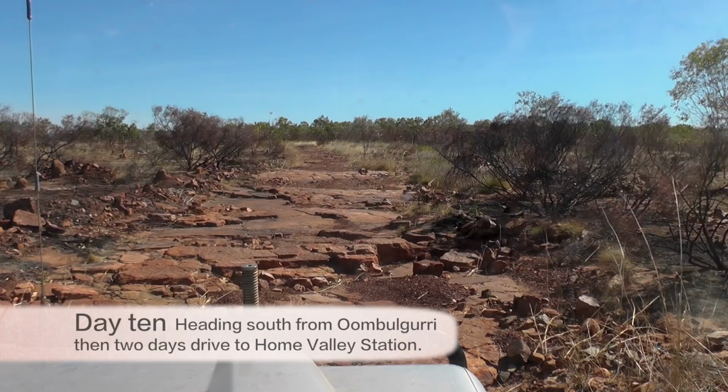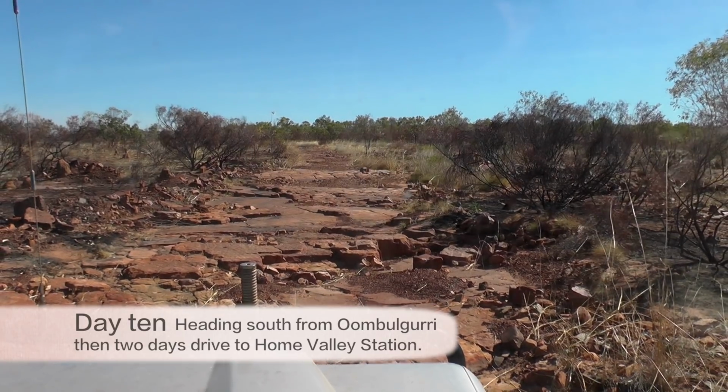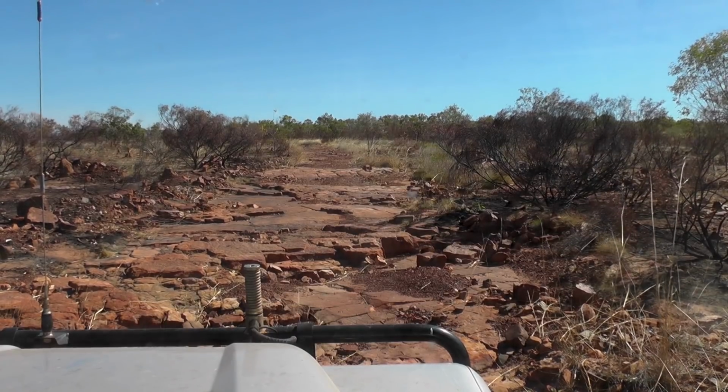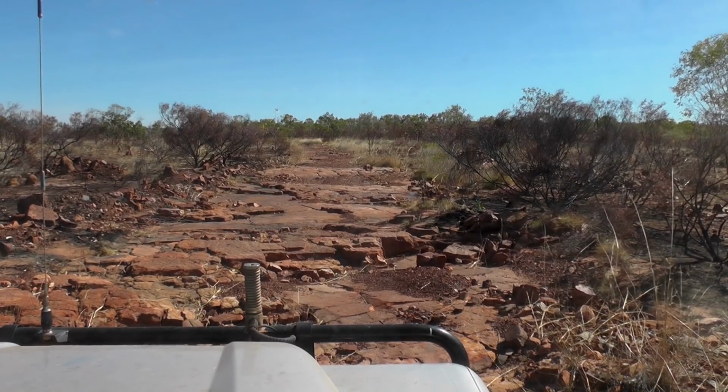This is the main road out of Umulgurry. So I think it needs a bit of work on it, doesn't it? It should lead me down to the river anyway.